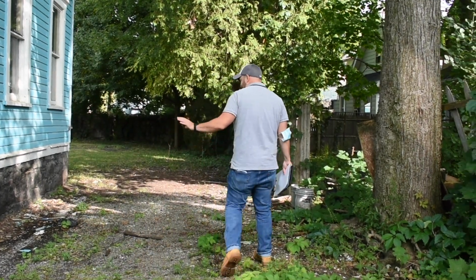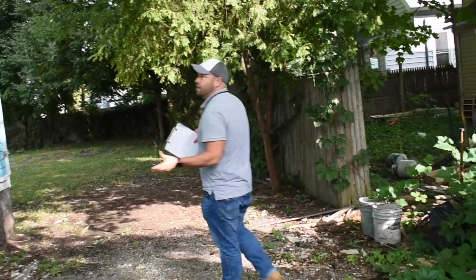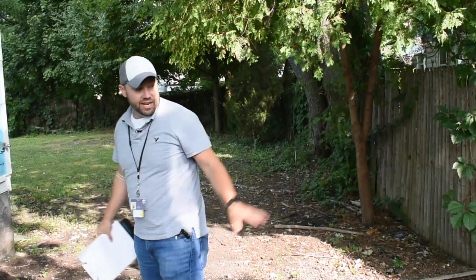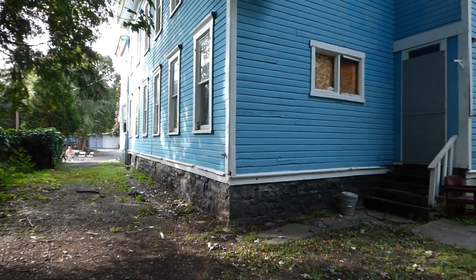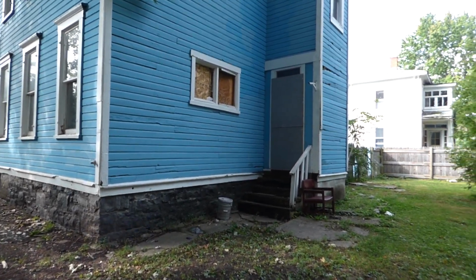Moving along through the back, again, more trash and debris all the way through. I don't necessarily look at the house itself. I look all around the house to see if I can find other violations. Next door neighbor does have some trash and debris. That's a new case. I would probably start up over there. From here, we're just going to move back to the rear and identify more violations for you.